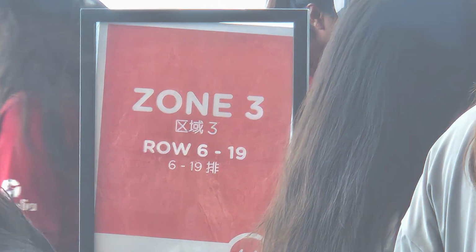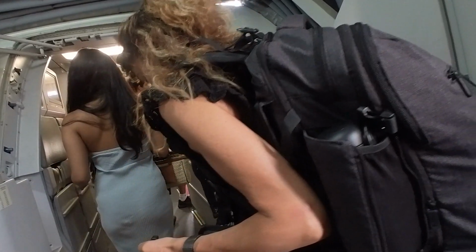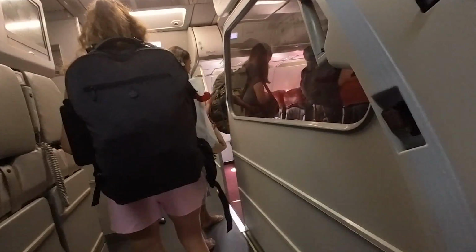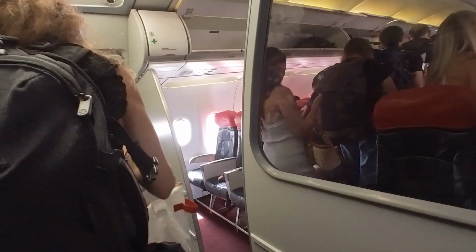Now we're going to take a little look at us boarding our AirAsia A320-200 flight. And even though we ended up boarding at the end of the line, even after Zone 3, we figured there'd be less of a line when boarding. We were wrong, so it took us a few minutes to get to our seats.